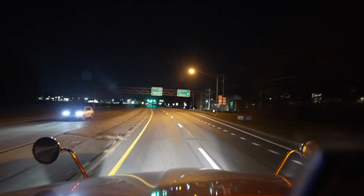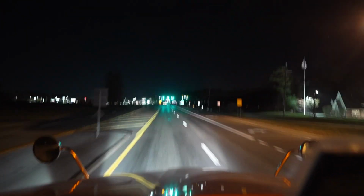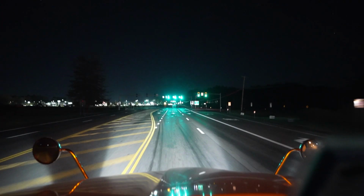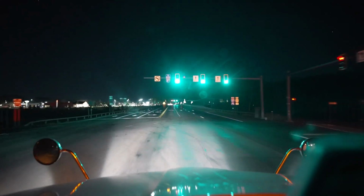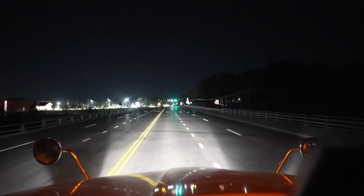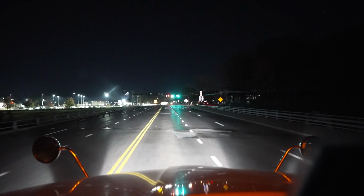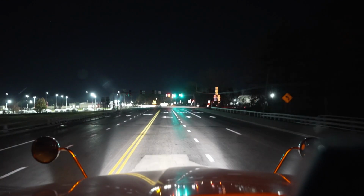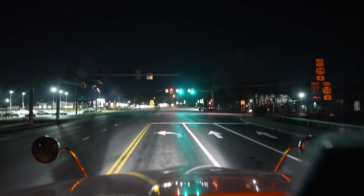But enough ranting about that. Anyway, we're going to be getting on to 87 North right here, the Adirondack Northway, for about 20 miles anyway, then we got to get back off on two lane roads.